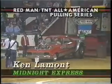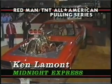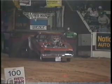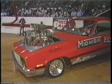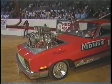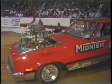We'll see if Ken Lamont was able to overcome the clutch problems he experienced on his first run. Holdorf is feeling more confident all the time, but if he can get past this guy right here, he's got it in the bag. Ken Lamont, the farmer from Crossville, Illinois, has really been pulling two-wheel drives a lot longer than many of the other guys in the class. Supercharged engine comes to life. Here we go.